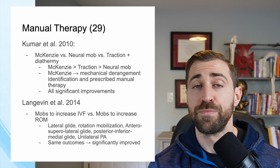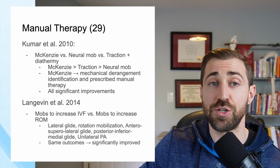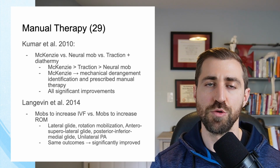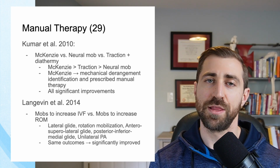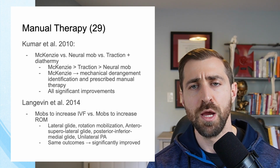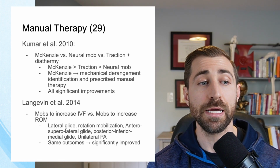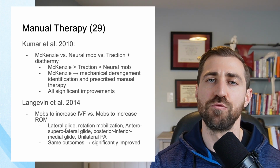Okay. Langevin et al. in 2014 was looking at mobilizations to increase the intervertebral foraminal space versus cervical mobilizations just to increase cervical range of motion. So one group got specific exercises to try to open up the intervertebral foraminal space, and the other group just got mobilizations in all directions trying to improve range of motion. So the mobilizations to improve space were a lateral glide, a rotation mobilization, and an anterior superior lateral glide with a posterior inferior medial glide and unilateral PA added to the range of motion group.